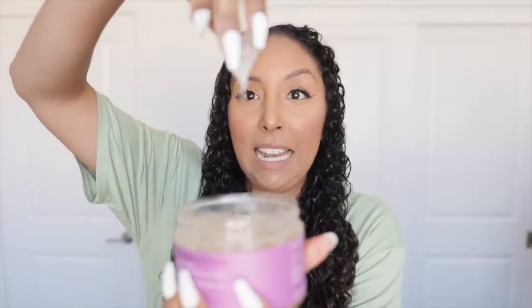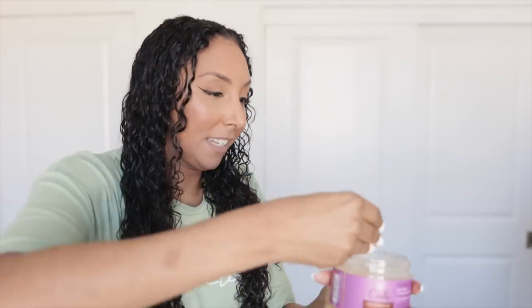Look at the consistency real quick. Look at this. Ooh, slimy. Kind of reminds me of like flaxseed gel. I like this consistency. My hair likes this consistency. Everyone's happy. Smoothing it together. Oh, it's slippery. Has a lot of slip. I love when gels have slip because they don't even need to. Smoothing it down.